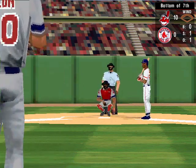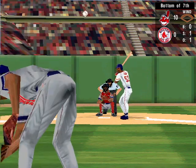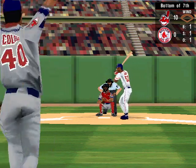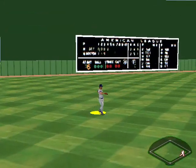Curveball, strike one. Off the outside edge. That's a ball. Cleveland ahead of Boston by 10. The bases are empty. Fly to third. He stops it.